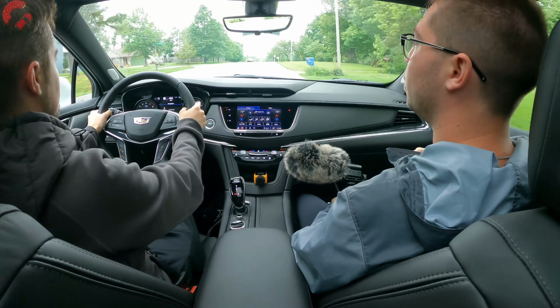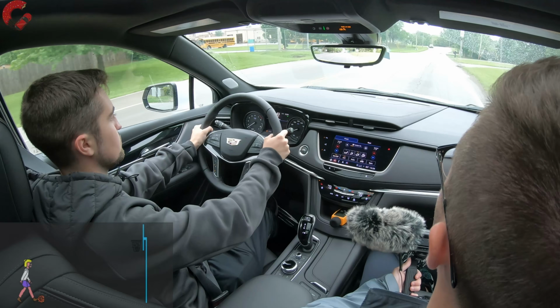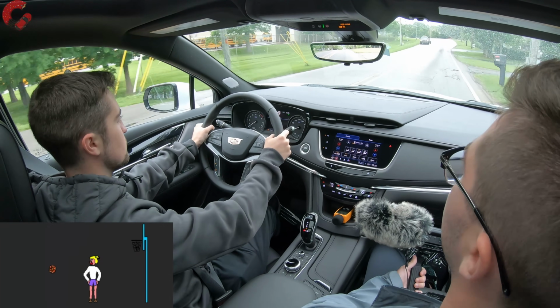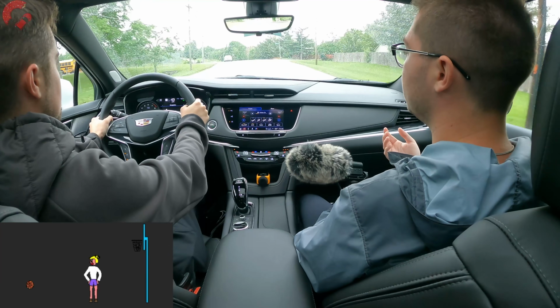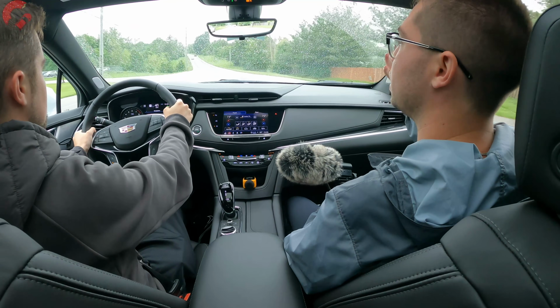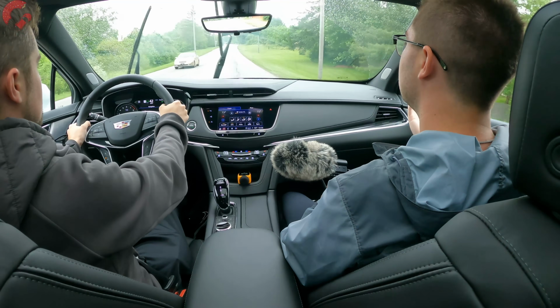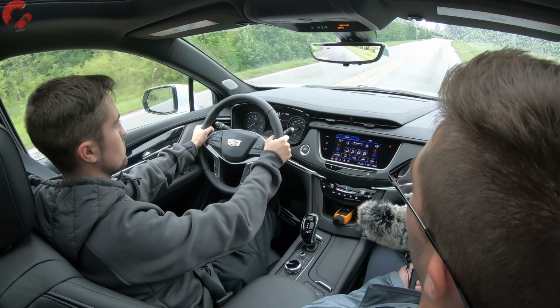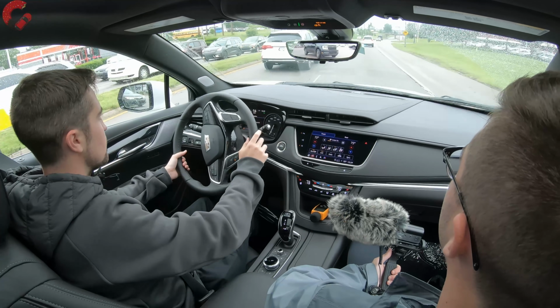Now, for our airball, we will just go ahead and kick that off since we talked about our slam dunk. What we're going to say is there are some elements inside of this cabin that are starting to show its age a little bit, especially when you compare it to some of the newer Cadillac models. Obviously, your center infotainment and your gauge cluster is not going to be as wowing as some of the newest Cadillac offerings like the Escalade, and they will update it with the redesigned XT5 coming soon.